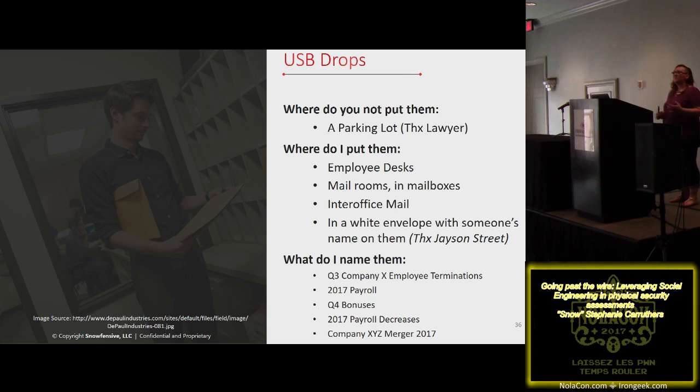So it's important to put them in places that only employees are at. So I like to leave them actually on someone's desk. I will bring white envelopes, and if I'm walking by an office, I'll see the name on the office, I'll write their name on it. And then name the file something really fun that people want to see. I think Hayden mentioned something about payroll. If you name the file on the USB something juicy like this, everyone's going to want to see that.